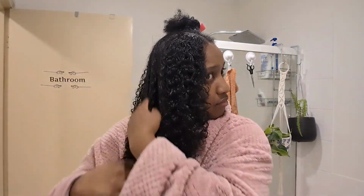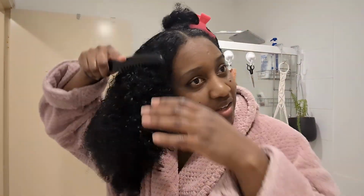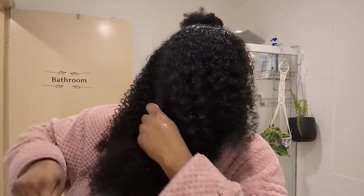So I use my fingers to distribute the product in my hair like this. I use my fingers as though it's a comb, and I'm also going to comb my hair as well. This product definitely feels really different. It doesn't feel like there's product in my hair, but at the same time, I know it's there because my hair is moved, but I can't feel the product itself. If that makes sense, it's a really different feel. So yeah, I'm gonna comb the product through.